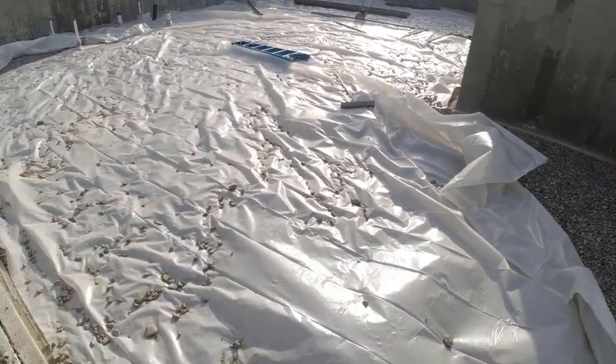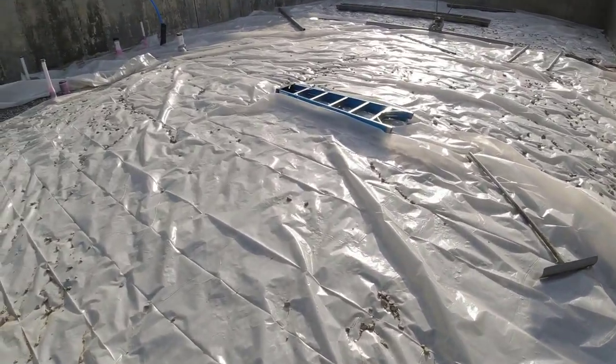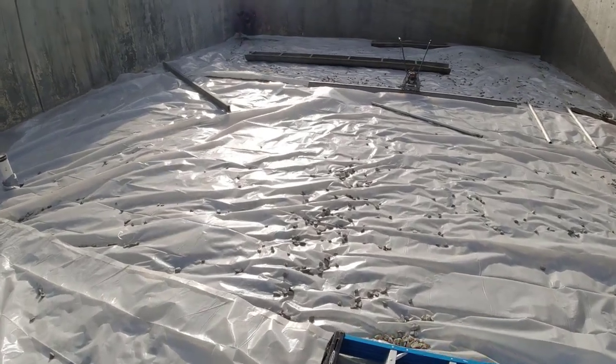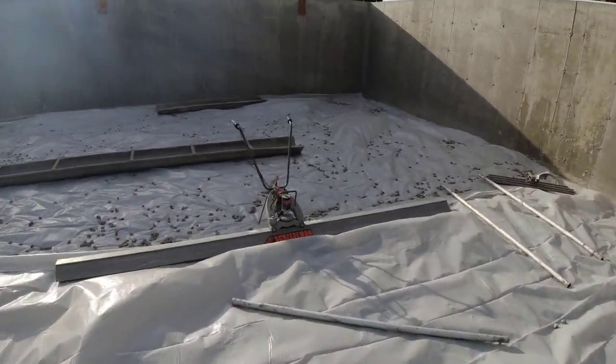Good morning, everybody. We're out here pouring another big house floor this morning. It's real windy today, blowing this poly all over the place. Kind of a mess, but we're gonna make it work. First truck showed up, all mixed up.